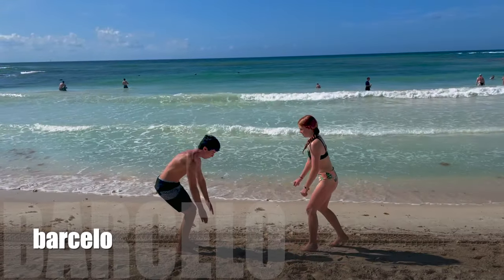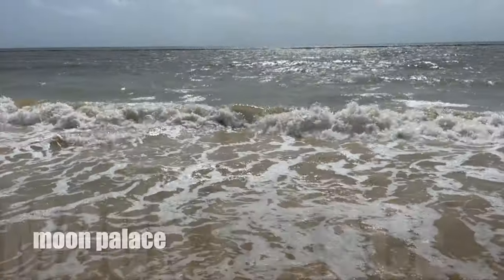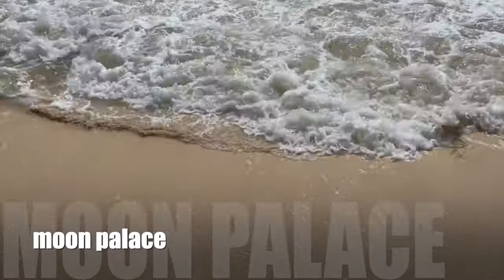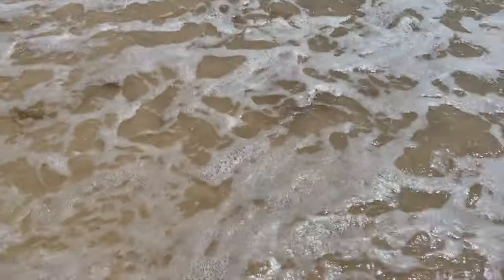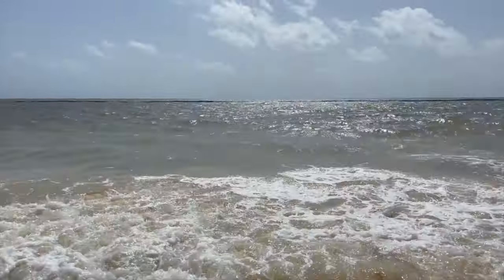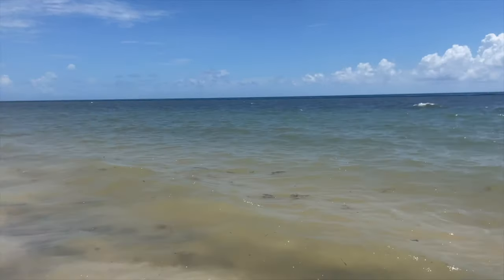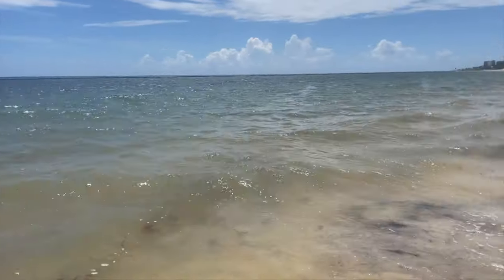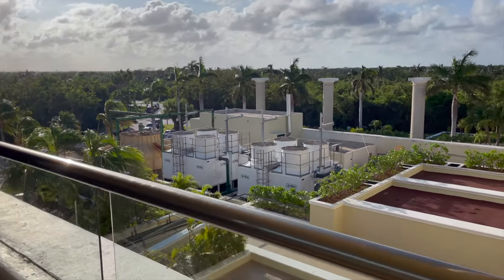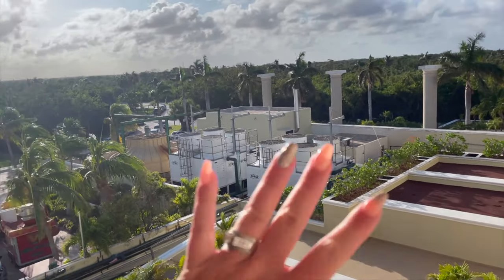So this is the Barcelo beach that we just went to a couple months back, and this is the Moon Palace beach. As you can see, there is a huge difference. And I knew this coming in. I knew the water wasn't as clear, but I just really didn't know it was gonna be this brown. However, it didn't stop us from having a good time. We typically stay at the pools anyway, but if a beautiful beach is important to you on your vacation, you will be disappointed here.